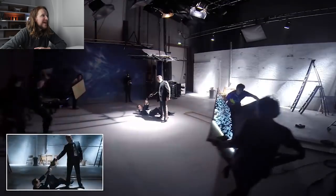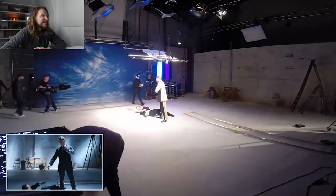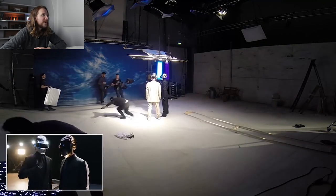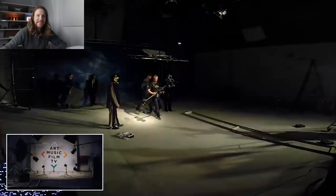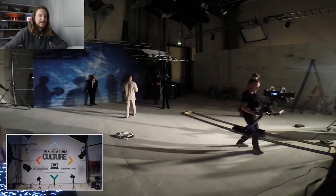All the flags, the lighting. That Steadicam operator is just smooth. There goes the shirt. Boom, the helmet comes on. Dude rolls out. Yes. Oh, that's fun to revisit. Wow, one more time. Hang on.